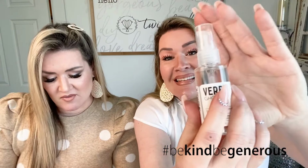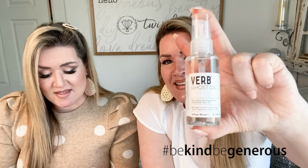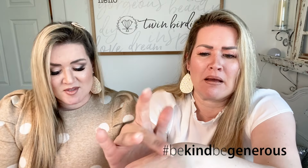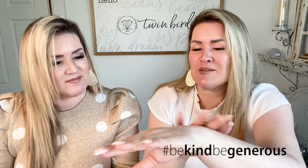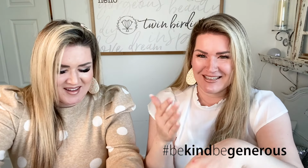Next, we have the Verb Ghost Oil. Why you'll love it. It lives up to its name, feeling so weightless in your hair that as you run it through, it's almost like nothing is there. But then as you work it in, you see your hair getting smoother and shinier without the heaviness many oils leave behind. I spent so much on my hair.